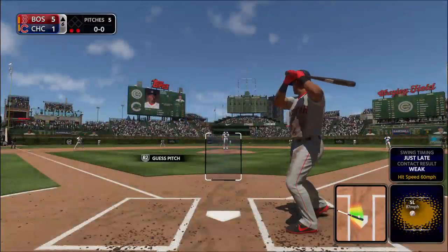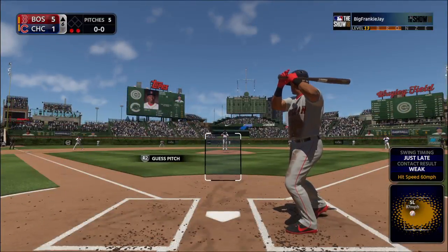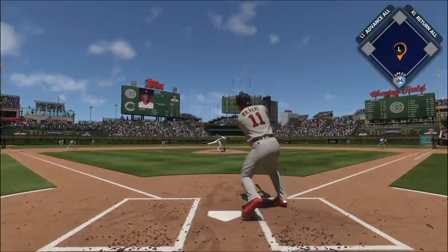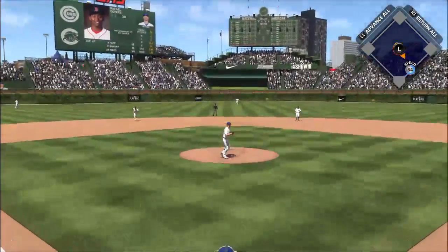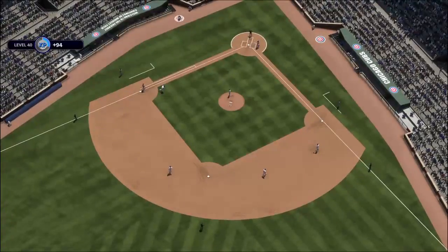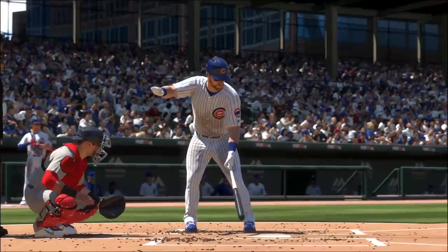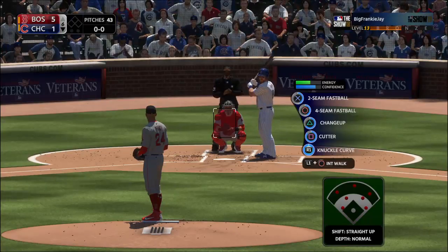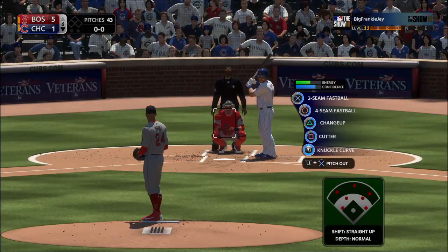Rafael Devers the next to bat. 1 for 2 with a double on the ledger so far. And a good effort as he's able to stick with it and get the third. And that'll bring in the Pittsburgh area native Ian Happ. He'll look to get things going here in the Cubs half of the 6th.